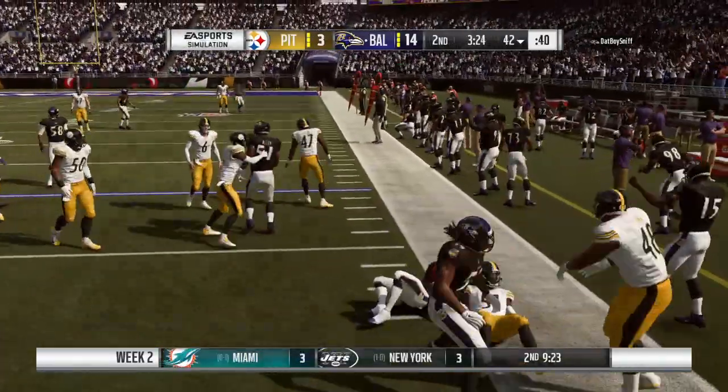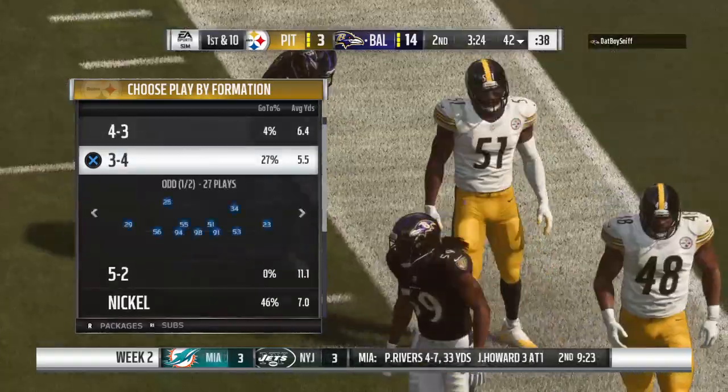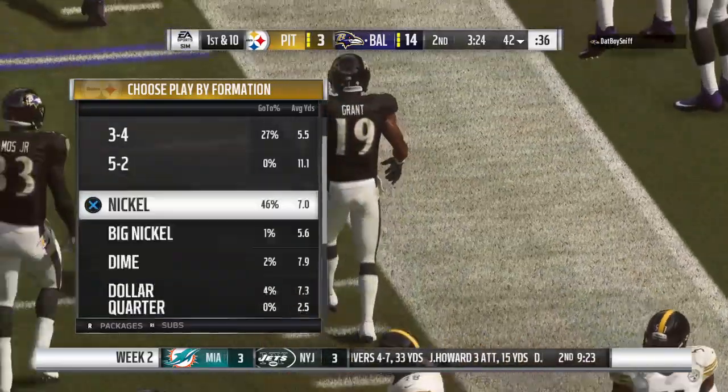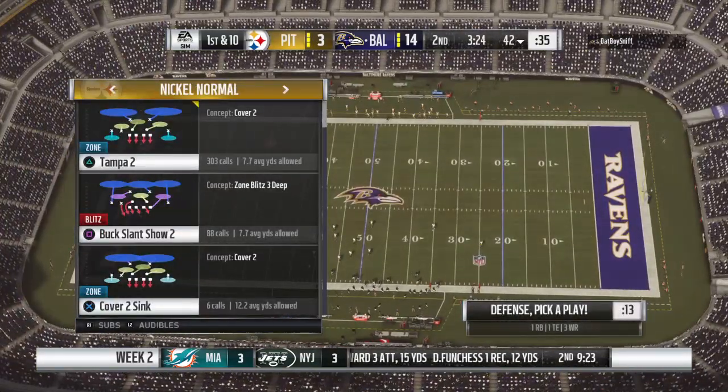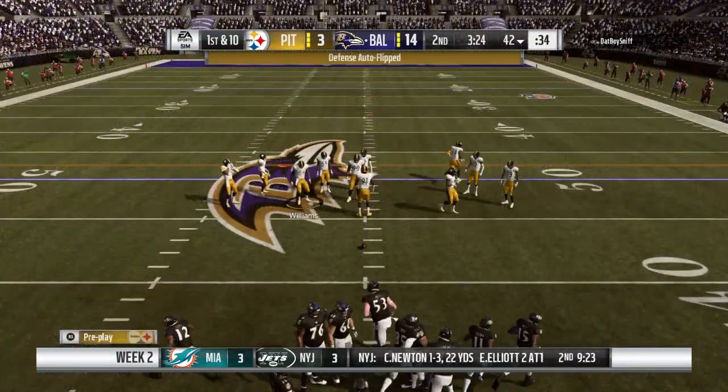A nice job on the return there, 16 yards. And the Ravens, they'll take over. The Ravens offense now, they get ready to head back on the field. And they're hoping to redo their efforts in the last drive when they got into the end zone.